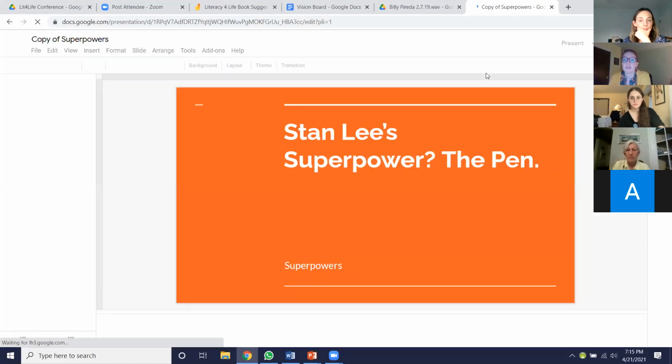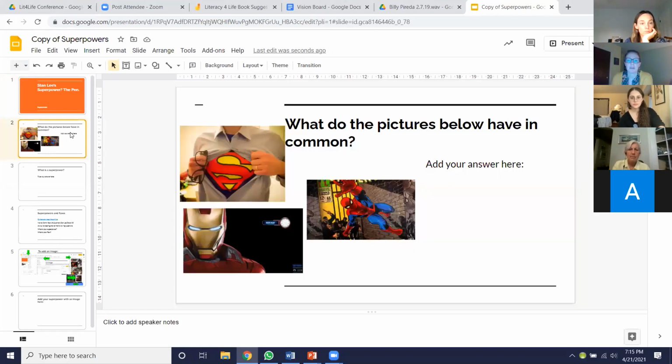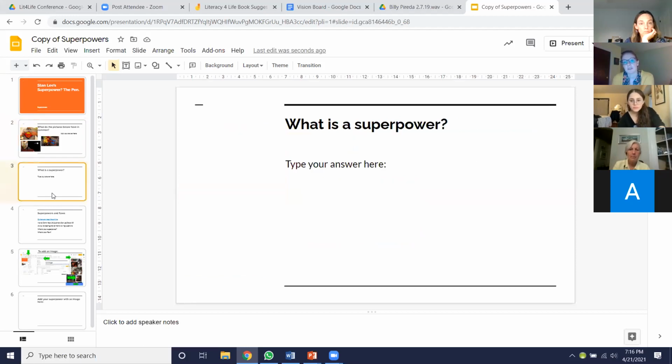It's the superpower activity that we did at the beginning. It's just simplified a little bit more. You're welcome to change things around, whatever works for your students. This is something that I'm going to be working through with my students as we take a look at pictures. They're going to have their own copy. They can type in their answer. We're going to be building on digital skills here, some reading and writing skills as well.